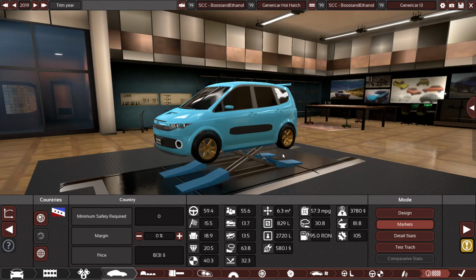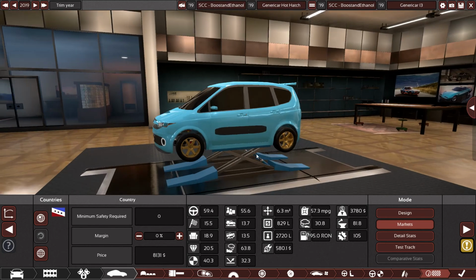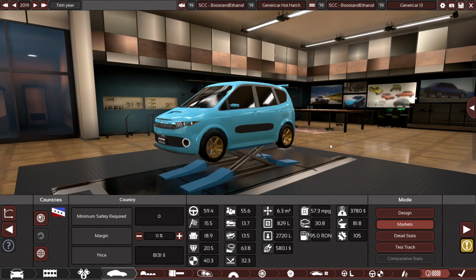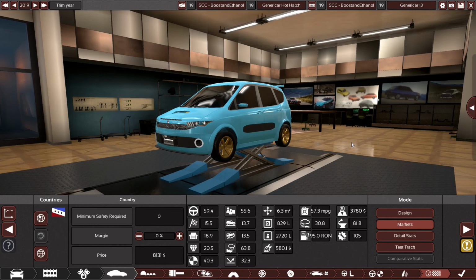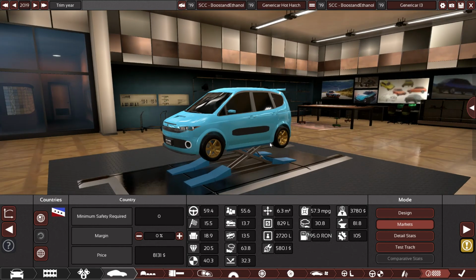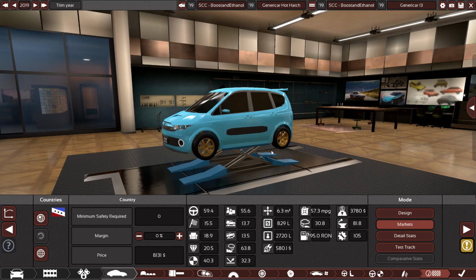Both the scales will be multiplied for every 10 entries I get. So if I get 20 entries, then the 1 to 10 scale will become a 1 to 20 scale, just to make it slightly easier for me to score. But yeah, the bonus point will stay the same. So let's go to the track.